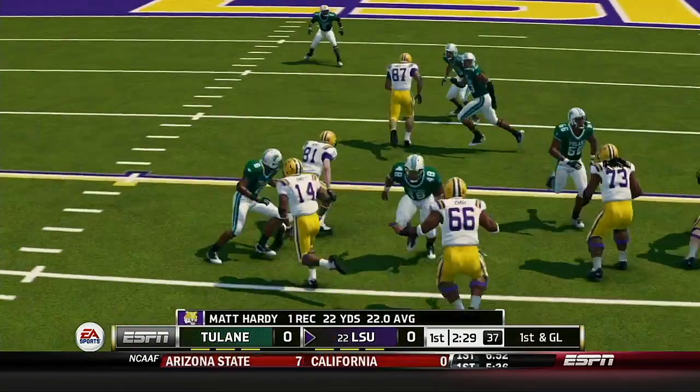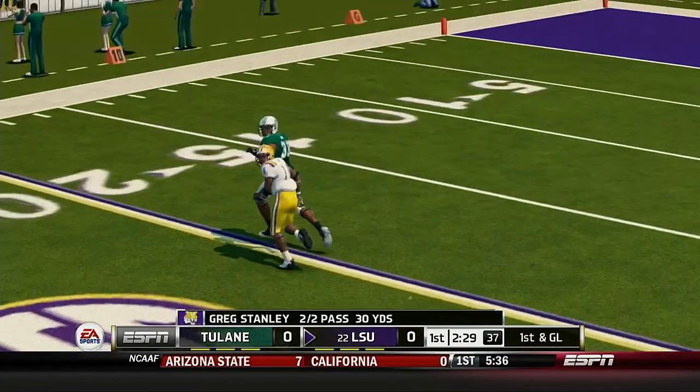I'm not sure if the back was his first option, but he got in the ball, and he was able to make something big happen.